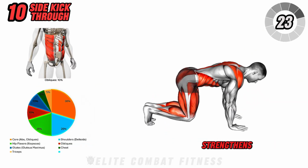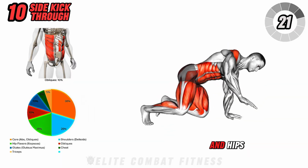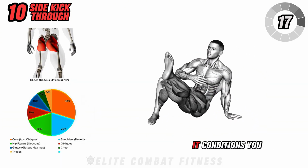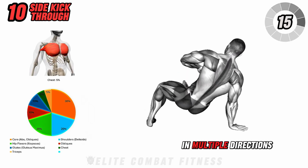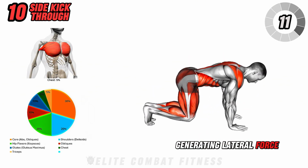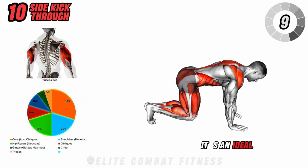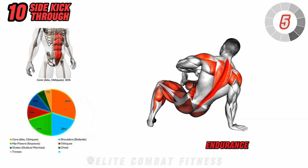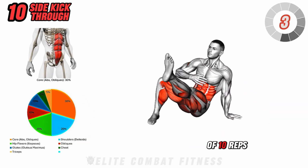The kick through strengthens your obliques, shoulders, and hips while training rotational control and coordination. It conditions you to move explosively in multiple directions, maintaining balance while generating lateral force. For fighters, it's an ideal way to build rotational agility and fight-specific endurance. Perform 3 sets of 10 reps per side.